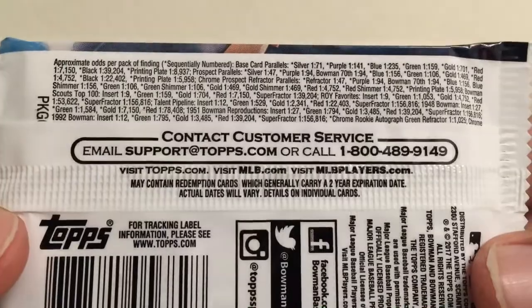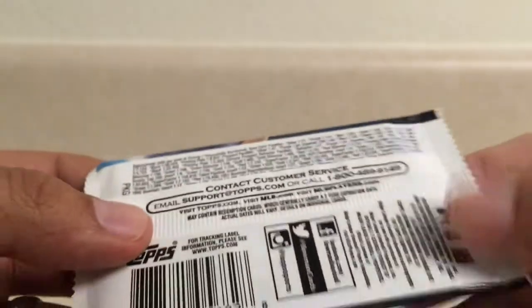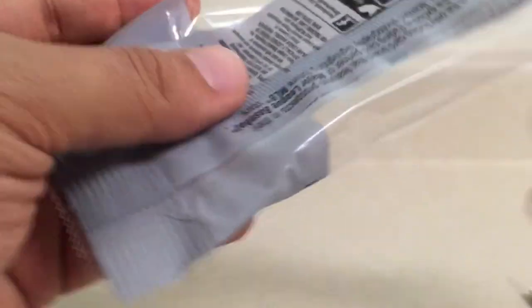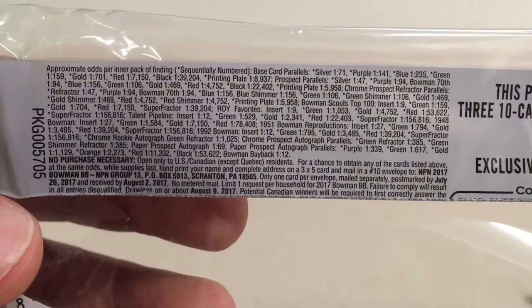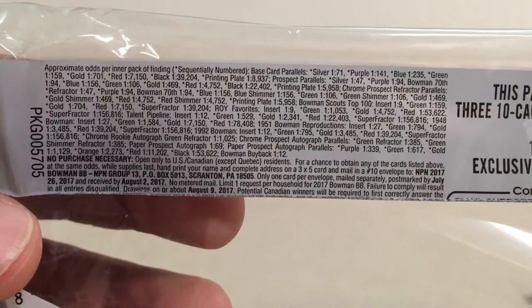The odds are right there for the cards. And I believe the odds for the rack packs are right there. So yeah, let's go ahead and open it up and see what we get.